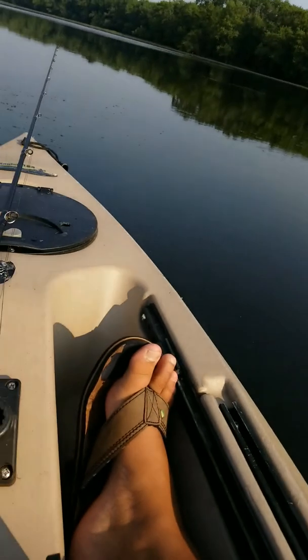Yep. Water's not too dirty. Yesterday I was gonna start flipping, but the water was murky as hell because it's been raining up in the east, or up high. It's been raining like crazy.